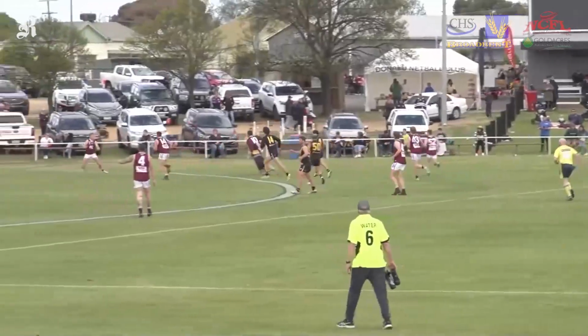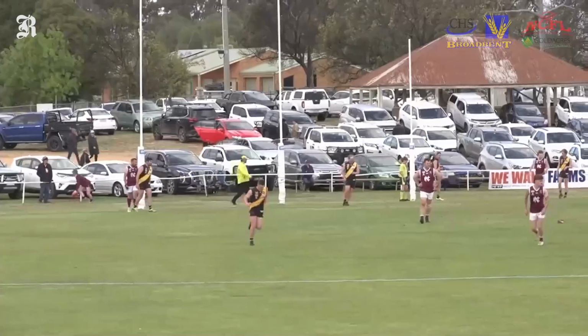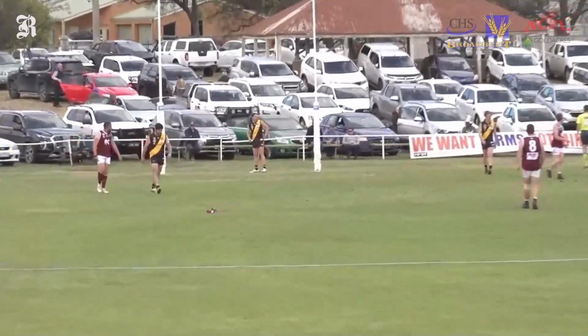He hand passes across to Fawcett. A hand pass across again. This time a kick in towards goal. And it's offline and out on the full, and a free kick to the Tigers. Right in the back pocket.